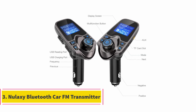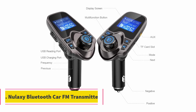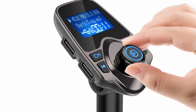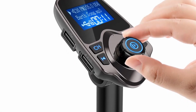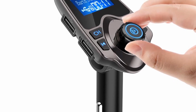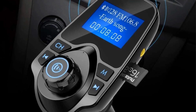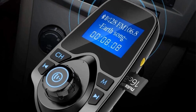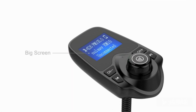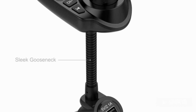At number 3. Nalaxy Bluetooth Car FM Transmitter Audio Adapter. The updated Nalaxy KM19 is an inexpensive, hands-free, Bluetooth car audio adapter receiver. This KM19 version has more play mode features and a voltmeter for your driving safety. You can play your music through the TF card, USB disc, Bluetooth, or aux cable. This quick-charging Bluetooth car adapter is an FM transmitter type that plugs into your car's cigarette lighter and connects your phone via Bluetooth with your radio signal and frequency.